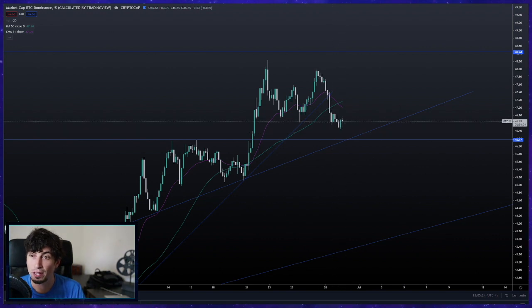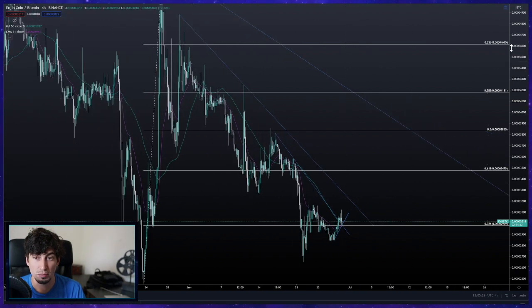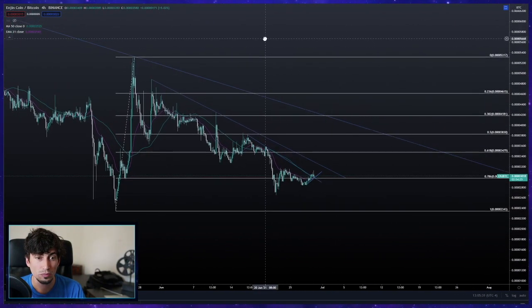And my alt pick of the day is Engine BTC here. I shared this chart on Twitter. You can see we have been in this downward trend against Bitcoin, but since the capitulation back in May, we have come down here, but we've made a higher low than the first capitulation, and now we've made another higher low here and started reversing.